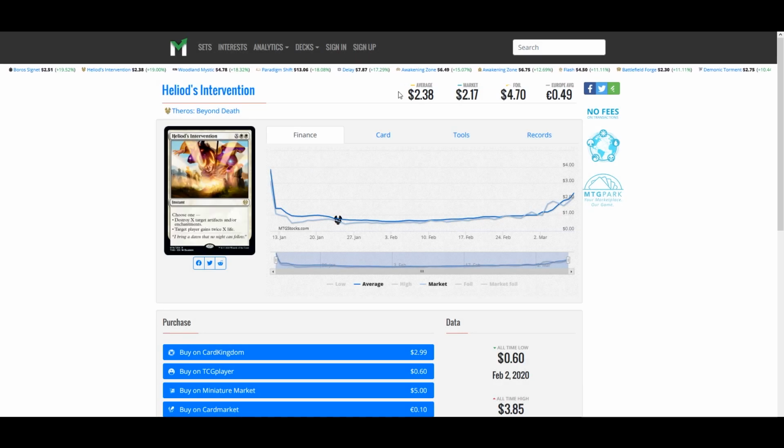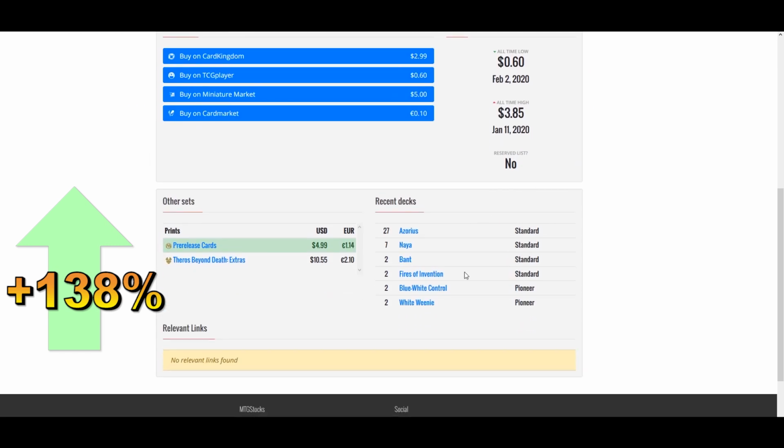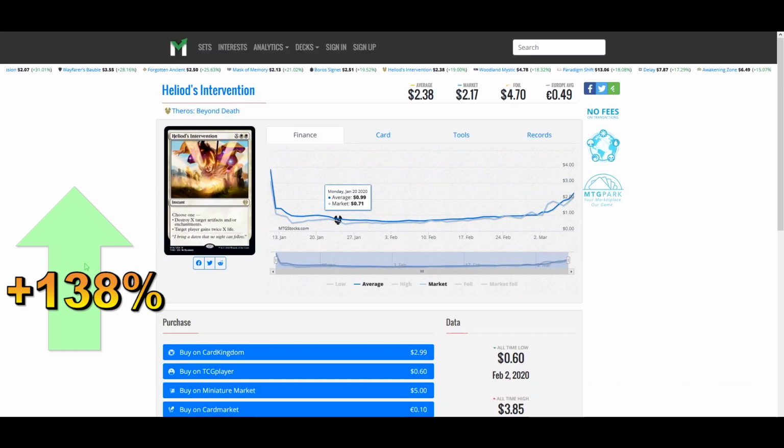And our number 1 winner this week is Heliod's Intervention from Theros Beyond Death. Currently valued at almost $2.40, and this card's up a whopping 138% this week. If you think about this, it's really good. It does appear in some Standard and Pioneer decks, but this card is really super good in Commander, and actually one of my long-term watch cards.